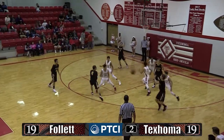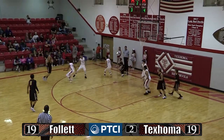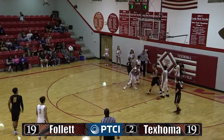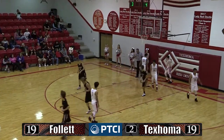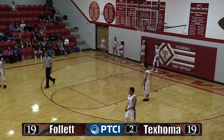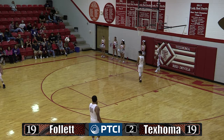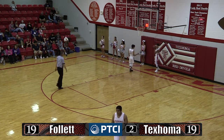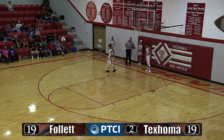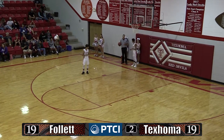Dio drives in, kicks it back out. Ball into the corner, down low. Tried to turn, but lost his balance. Dio takes the three from the top of the key. It's short. And Follett tried to save that, but couldn't do it. It was Sean with it. The referee's going to straighten something out here. Number 15, Dylan Howard. 5.5 left in this first half, still tied up at 19 apiece.